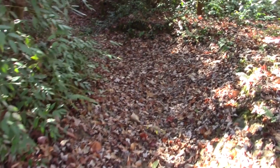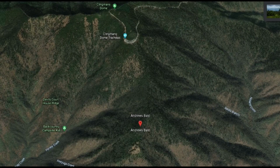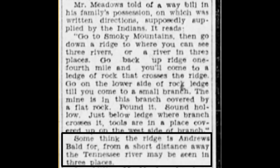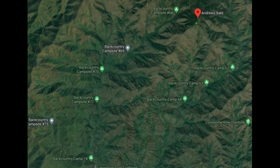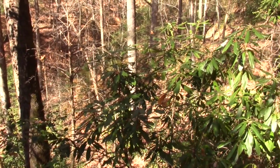Before we delve even further into that, I first need you to take a look at this Google Earth pic of Andrews Bald. You see, there is scant evidence, but a number of stories, apparently detailing of the possibility that a gold mine once existed near this region. It is a number of miles from Forney, but still in the watershed. Unfortunately, that is too far for me to go trekking. I have too much to cover as it is.